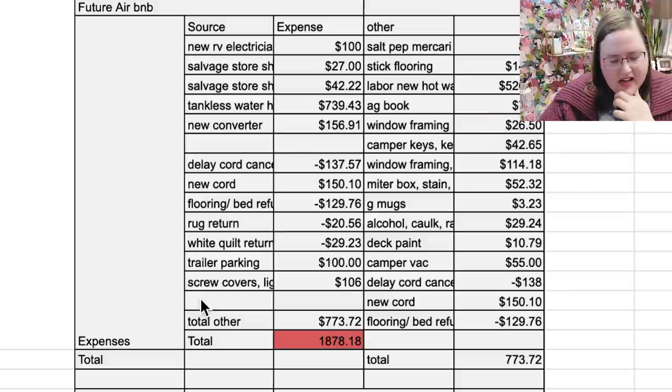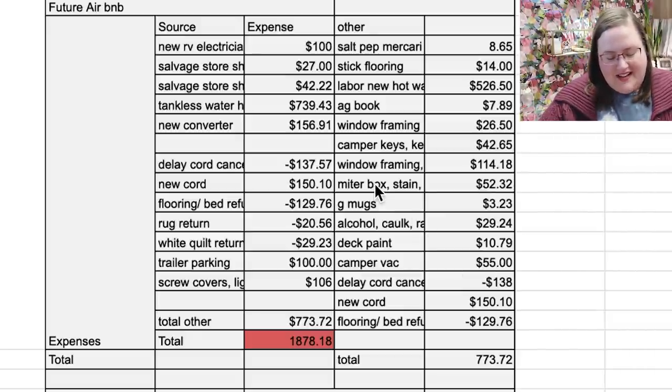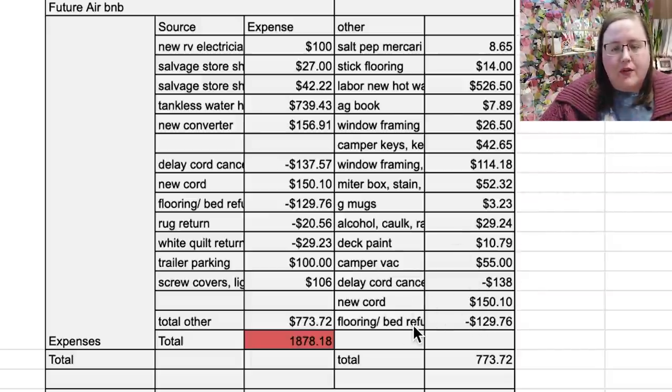So down here I have everything that I spent this month on the Airbnb. This was a lot of labor for the new hot water heater, flooring. This was a lot of less fun stuff that I got to buy in October. I did get some stuff from the salvage store, had to get a bunch of converters and cords and all sorts of stuff. I also was paying for parking and screw covers and camper back and so on. And you can also see if I refunded or returned something that I didn't end up using, that's also logged in here. The easiest way was to just put everything in, and then if I return anything, take that as a minus out of there. So the total that I spent this month was $1,878.18. And that just came out of the REI save, and this amount of money went into the REI save.